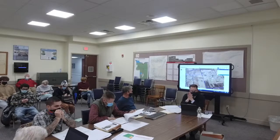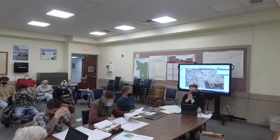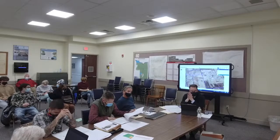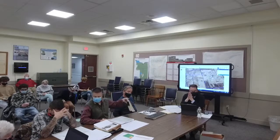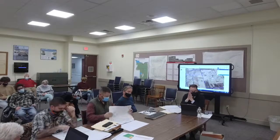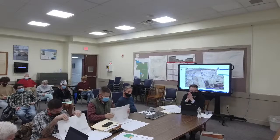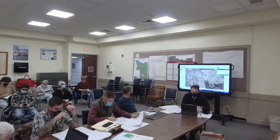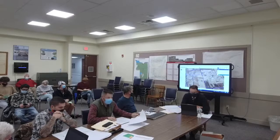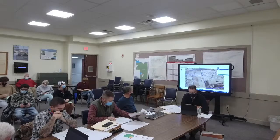And again, I think it shows a detail here of the eastern fence along the property line. It looks to me like that's about 5 feet off the property line. Is that correct? Yeah, about 5 feet? Okay.